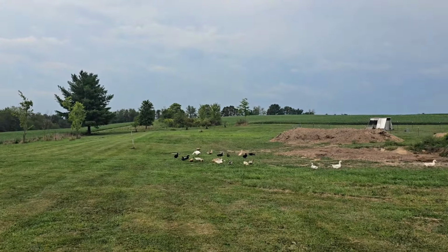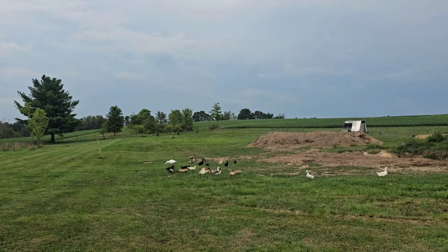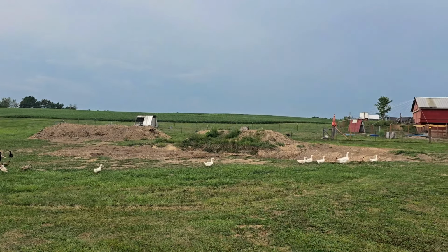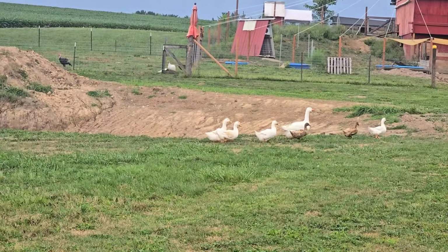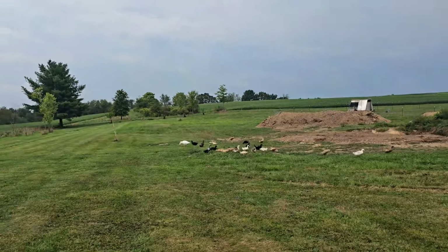Dabbles, don't go after Maple like that. Gotta get used to the other ducks being around. Mumbles, don't just take your click, girl. He's like, I'm out of here. All right, you behave, birds.